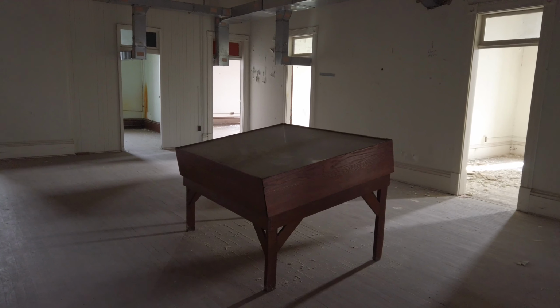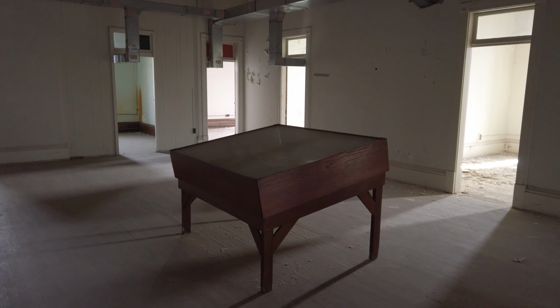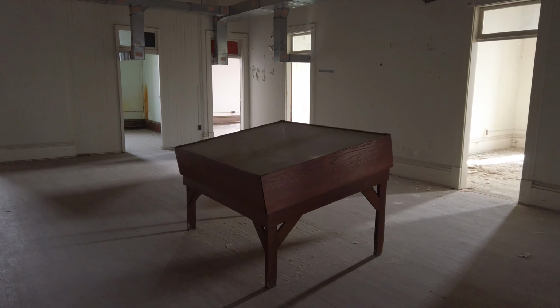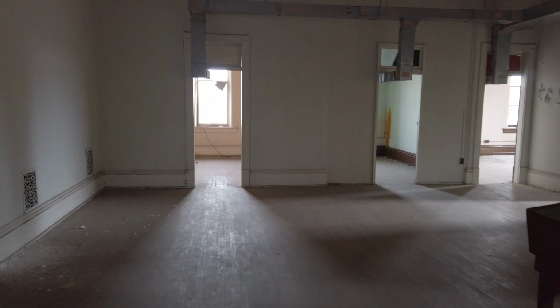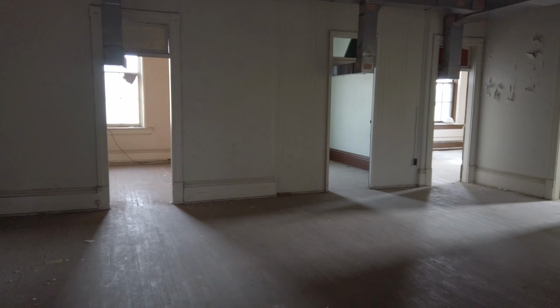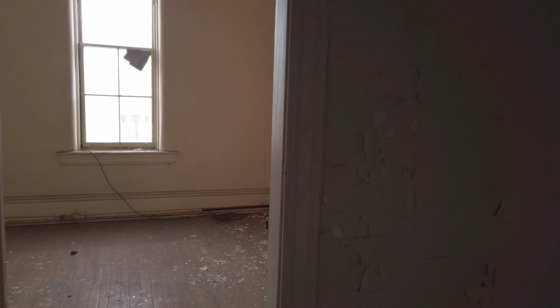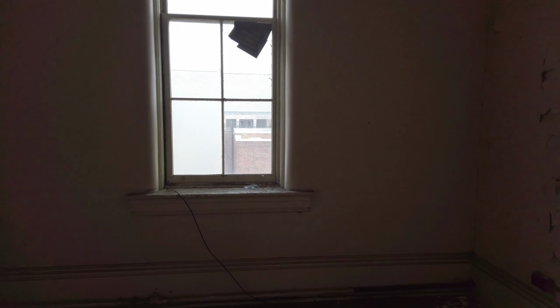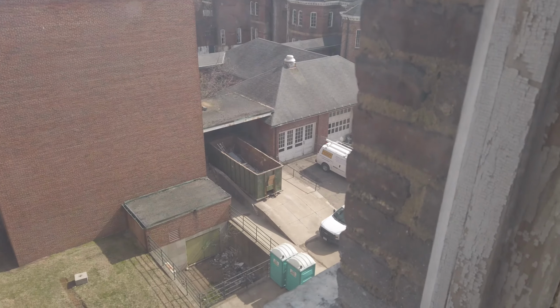So first of all, this is not an area anyone should try to go to. You do need special permission to go here. They need to let you in with special keys. However, since I do have access, I decided I would show you guys around. So, I am starting on the fourth floor. I hope you guys can hear me okay. There is construction going on outside, so that may get loud during this video.